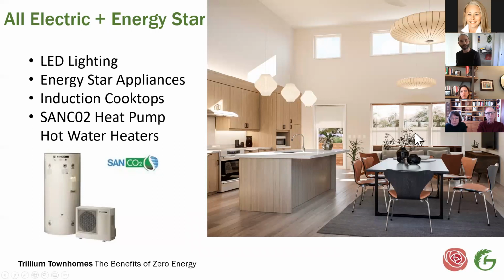If we're really going to offset all of their energy use on site with renewable energy and solar panels, then the easiest way to do that is if the buildings are all electric. The other bonus to that is cooking in general creates a lot of toxics. And when you cook with natural gas, it can actually create even more. So the beauty is we actually eliminate some of those combustion systems from inside the home that add toxics to the air on a day-to-day basis. But also we create some new opportunities.